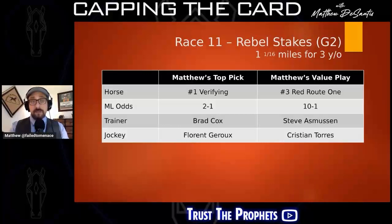But there's some talent in this field. And if you look at a horse like Reincarnate, let's just start there. He's a horse that won the Sham Stakes last time out over Newgate and National Treasure, 2 horses I really like a lot. My concern with Reincarnate is, is this a horse that needs the lead? I'm not sure. Does this horse have another way to win?